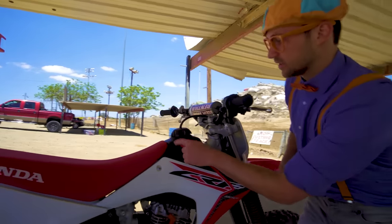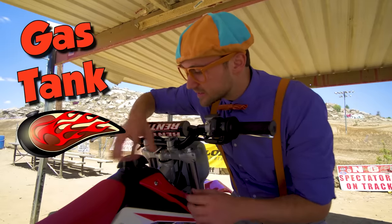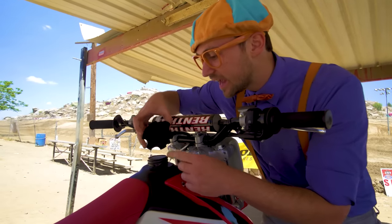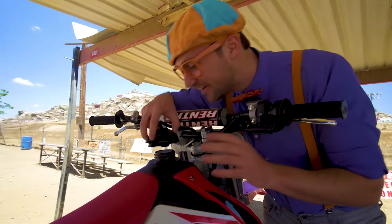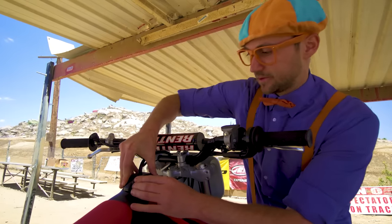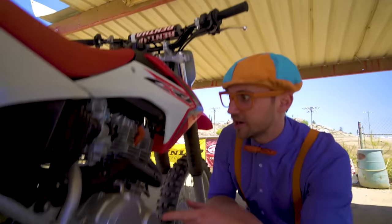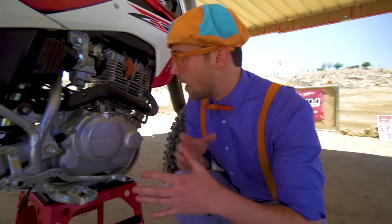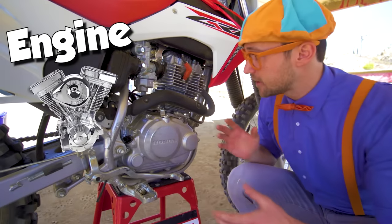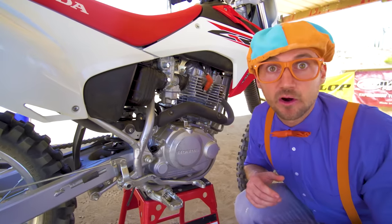Ooh, and look at this. This is the gas tank. This is where you put in all of the gas. Hello! All right, let's close that back up. All right, nice and snug. Ooh, and look down here. Whoa, this is the engine of the motorcycle. Wow, it looks so powerful.